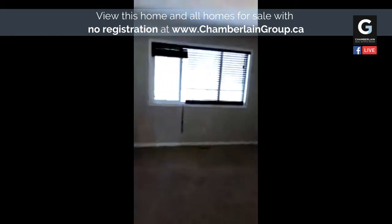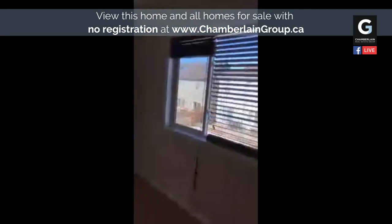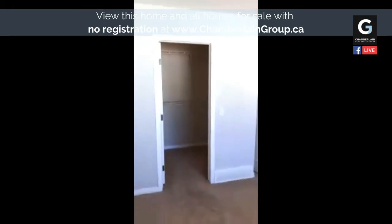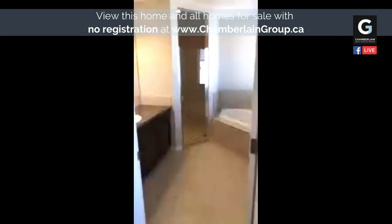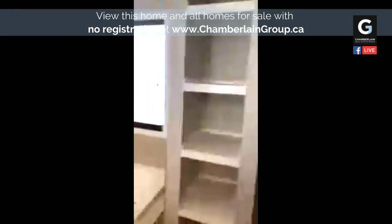Again, master bedroom is facing north, so you won't get all that sun at the nighttime, but it's definitely a pretty awesome space with another walk-in closet here. Big double entry doors into the ensuite with walk-in shower, big jacuzzi tub, and more storage for you.